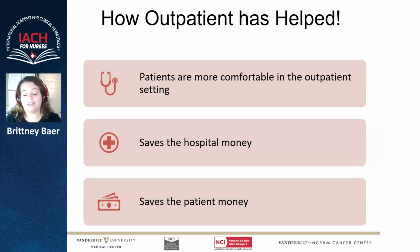But ultimately, at the end of the day, the patients are enjoying this much, much more. After their clinic appointments, they can go home, they can walk outside, they can go to a park, they can go to the grocery store if they need to. They can basically live their life versus sitting in a hospital bed staring at a TV all day.